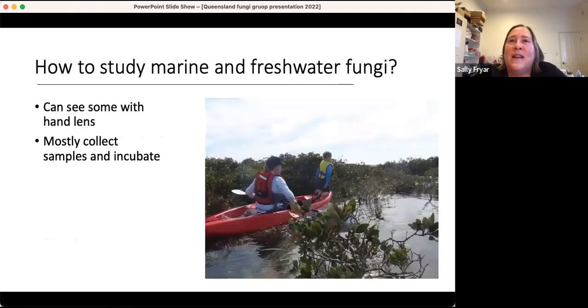So this is how I used to sample. That's my son sitting at the top of my kayak there. He wouldn't fit there now. He's 14. But that was actually a really good way of sampling, because he'd reach down from the kayak and pull up bits of wood and leaves for me.